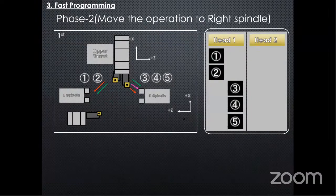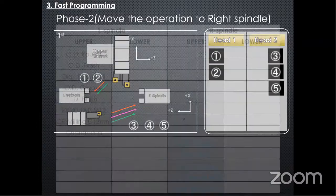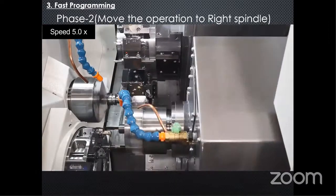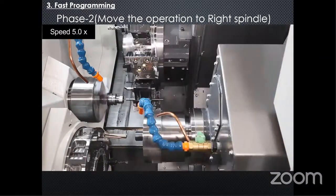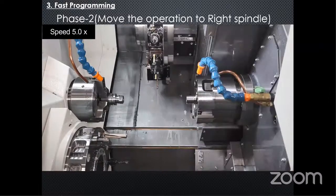Okay, if we want to improve the cycle time, you can shift all the right side operations to the subspindle, cutting on the lower turret. That is how it's done. So as you see here, you can work simultaneously by using the 2 turrets and the 2 spindles at the same time. So that gives the cycle time improved from 90 seconds to 55 seconds, which is 38% faster.